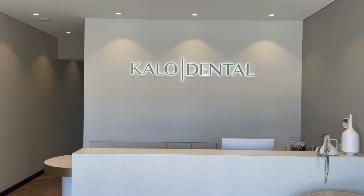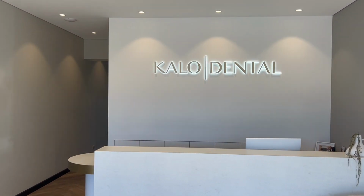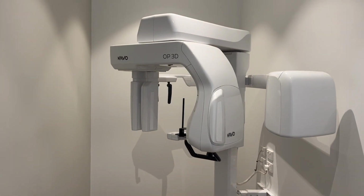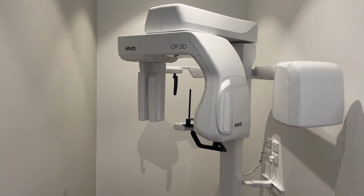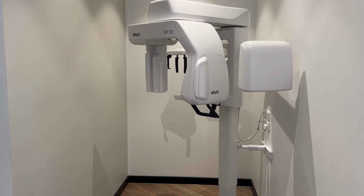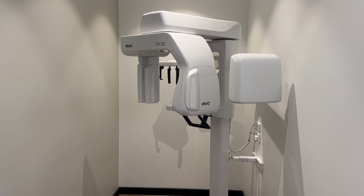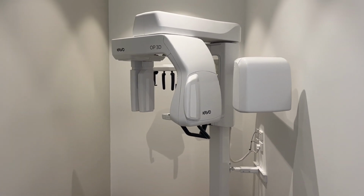We're here again at Kalo Dental in Carlton, which is in Sydney South, and we're here to have a look at what they're doing with their Kalo OP3D. And you see the system here. This is where Peter Bakouris takes all of his OPGs, lateral cephs and cone beams. So you can see this room is really well designed. The system can be installed on an angle, and is the only system in the marketplace that has a dedicated X-ray source for lateral ceph imaging. Let's go and have a chat with Peter.